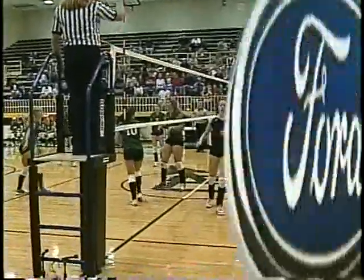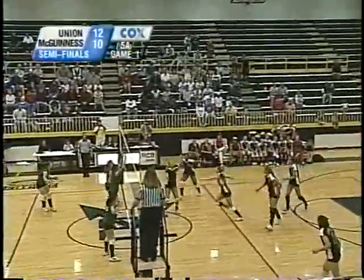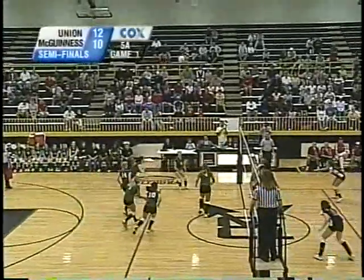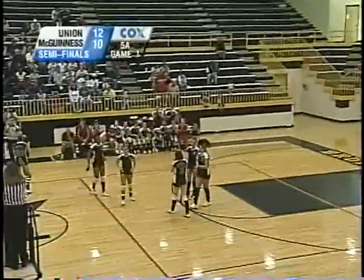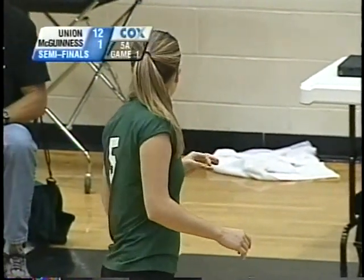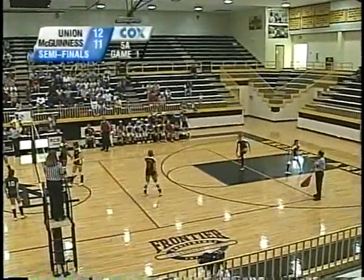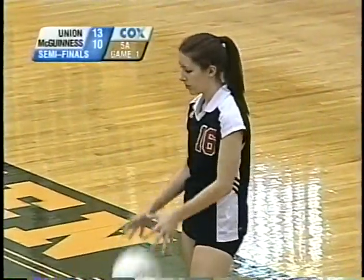Unless you're really under the ball and you're jumping really high, it's a hard hit. Or if you've got size like April Psycho, then it's okay. She is pretty tall. Oh, that's going to be too much. A little out. Kelly Roy, the junior. And that one, again, she contacted a little far above her head and didn't snap when she followed through, so the ball went long instead of into the court. 13-10, Union on top of McGuinness.